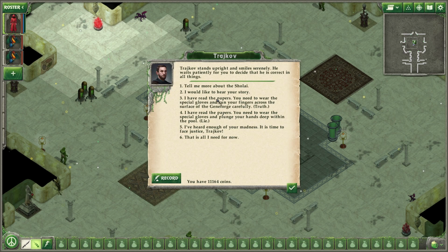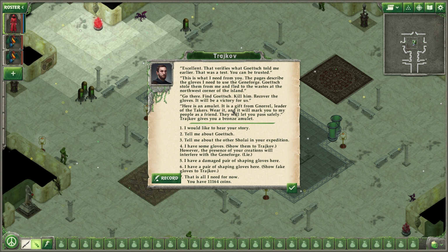Okay. I have read the papers. You need to wear the special gloves and run your fingers across the surface of the Geneforge carefully. Excellent. That verifies what Goetz told me earlier. That was a test. You can be trusted. This is what I need from you.